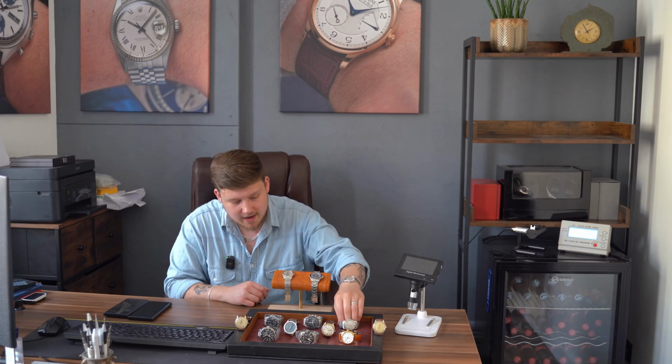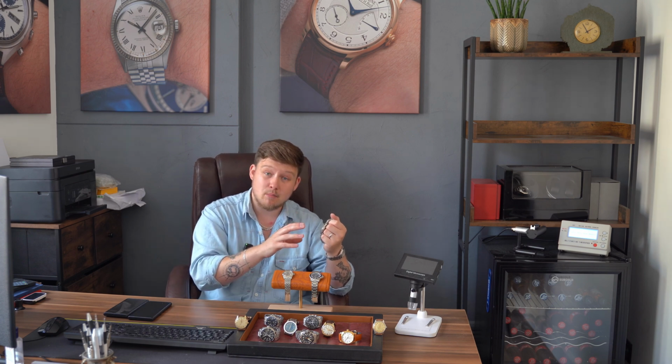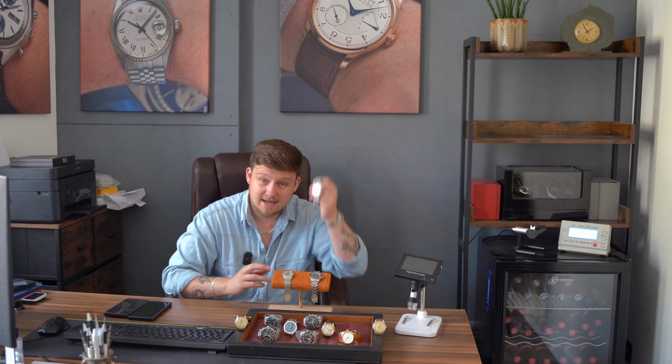From there over to an Omega Seamaster 1958 on a beads of rice bracelet. This is gorgeous, 34mm, absolutely impeccable condition with a beautifully refinished dial, and this is going to be an interesting one to look at because we always talk about originality, and a lot of people put originality on a pedestal, and I want to show you a beautifully refinished example and just how amazing they can look. So take a closer look at this one.